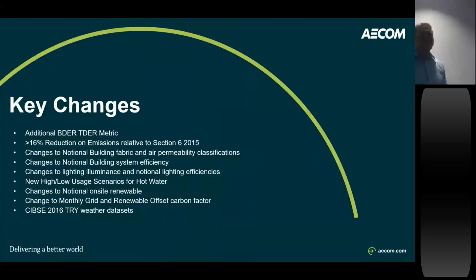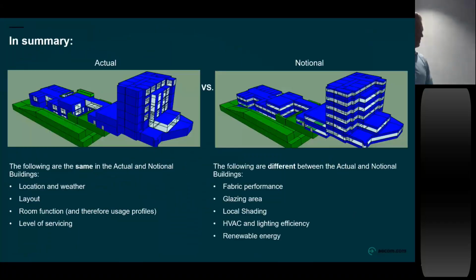There's changes to the system efficiencies, the lighting efficiencies, and a key factor that's now put in is the definition of high and low usage domestic hot water systems. And that will depend on the activity type that you are assigning within your space. And that will then dictate what the notional building uses as its hot water delivery system. There's also key changes to the grid carbon factors and renewable offset carbon factors that the notional building uses and your actual building uses. And also the 2016 weather tape is being used as well.